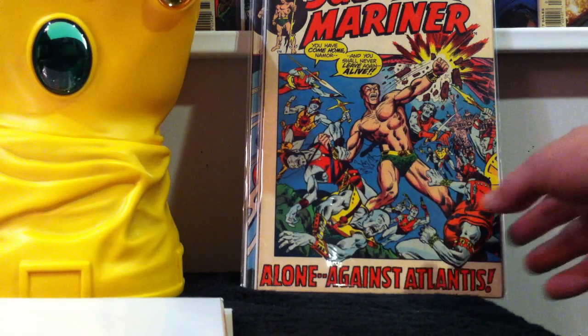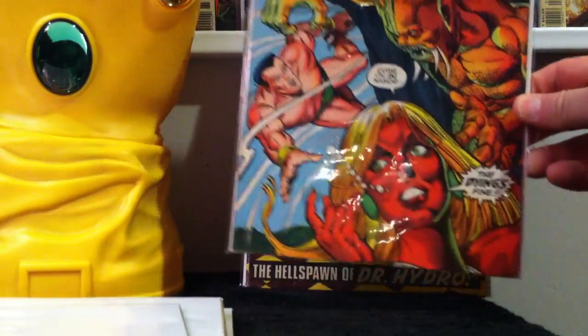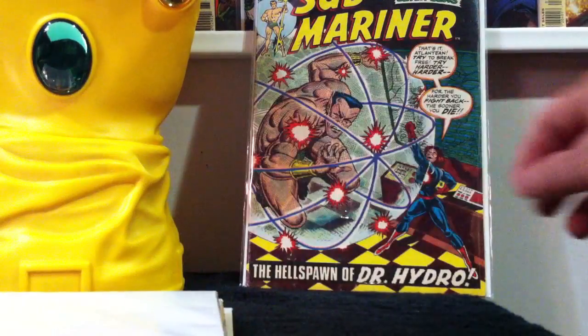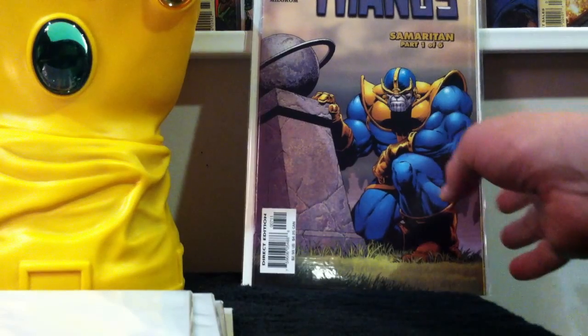So number 56 and number 58. These were all $1 apiece. There's a little piece taken out of the cover here. I don't know if you can see that or not, but still, it's only $1. And number 61. And then the last book I grabbed was Thanos #7, part 1 of 6 of the Samaritan. Anything Thanos is hot right now, so I grabbed that. And I think that will do it for today.